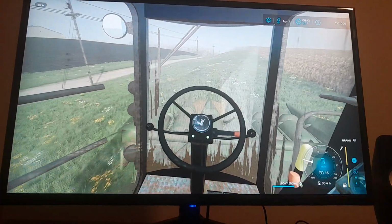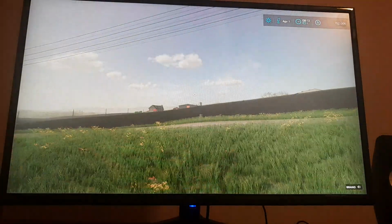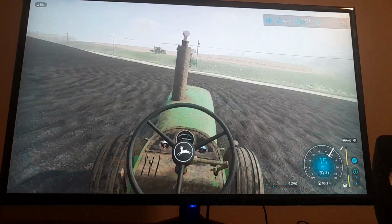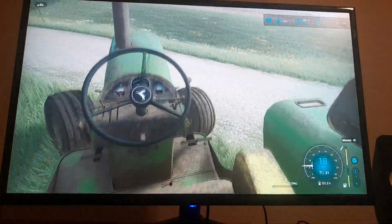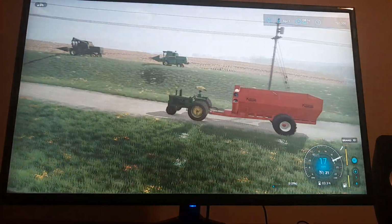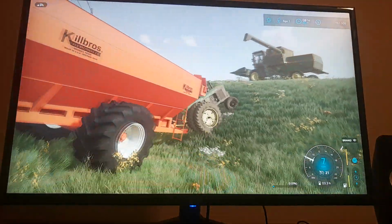Alright, I'm gonna pull up on here. Hey, I'm gonna go get the Kill Rose grain cart real quick, okay? There she is. I gotta run and get it. Alright, guys, rolling over the Kill Rose grain cart. Boss, I think I'm back to working for you full time. Yeah, I don't think running a farm was too good of an idea, was it, Jake? No, it wasn't. I didn't have any money to buy any tractors, no combines. Yeah. I think I'm moving back in with you.